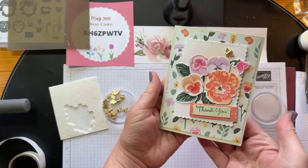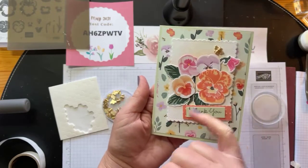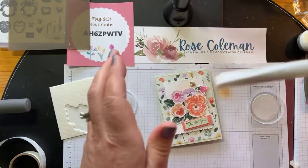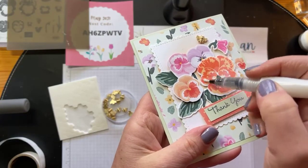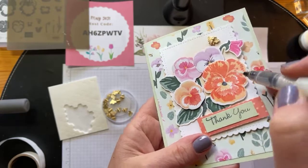You can also kick this up a notch. You could add a little ribbon bow if you wanted to. You could add some twine around here. You could also bring your Wink of Stella in and add a little bit of shine. Let's do that. Got my Wink of Stella right here. And you can add some bling, some liquid bling. I call it liquid bling, to my bloom.